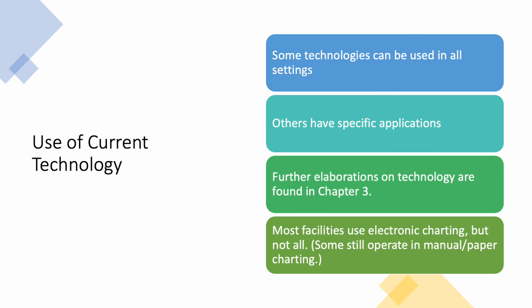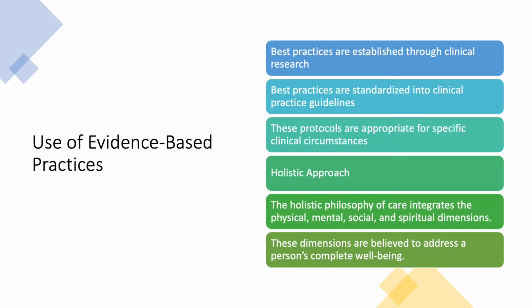The use of current technology is very important in long-term care facilities today. There are useful applications. There is a lot of advancement in technology. Most facilities today are utilizing electronic charting, but not all. Not all companies are there yet, but they are certainly working on it. There are a lot of, again, different applications in most departments, but the goal is to help increase technology for each department so that department heads and department managers can help their employees reach their best functional state as employees as they provide care for residents.